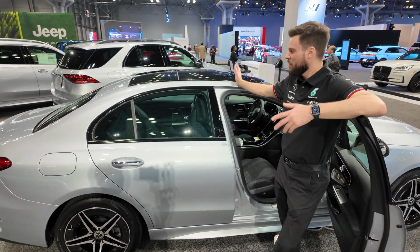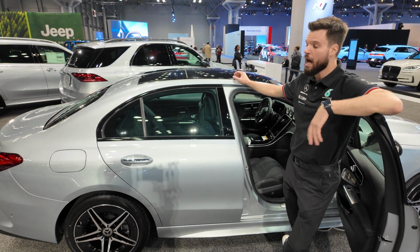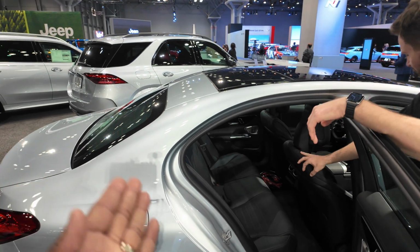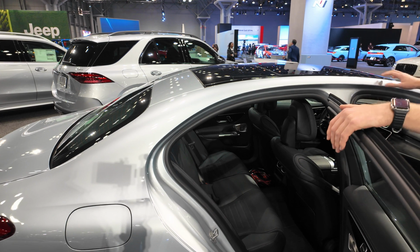Anyway, back to you. So the C-Class, they just updated it a couple years ago. So it's a brand new body style. It's gotten a little bit bigger, a little bit wider. Tons of backseat room. That's my favorite thing. I see what they did. The curvature of the front seats allows for the knees.